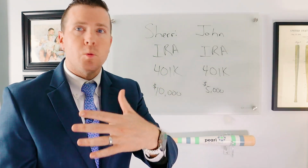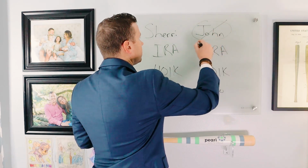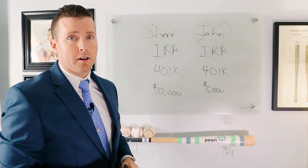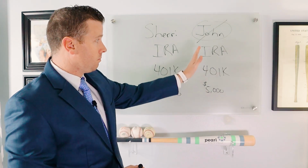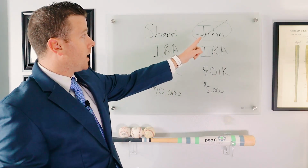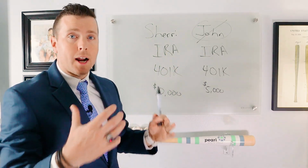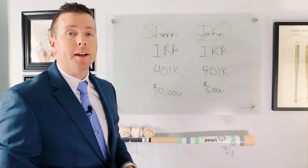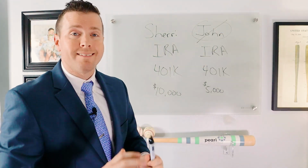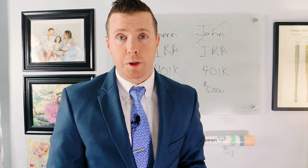Now let me give you a little more information. Let's say that John passes away. So John is deceased, and Sherry inherits his IRA and 401k. She takes them as her own, as his spouse. Same example. Let's say in his IRA and 401k, the RMD is $5,000 and Sherry's is $10,000. John's deceased, so Sherry's now the owner of these. If for her IRA, she wants to combine the RMDs and take them out of one single IRA, she can do that now, because John's deceased and she's taken over the IRAs as her own. That's the only time you can do that. But if both spouses are living, you cannot combine required minimum distributions.